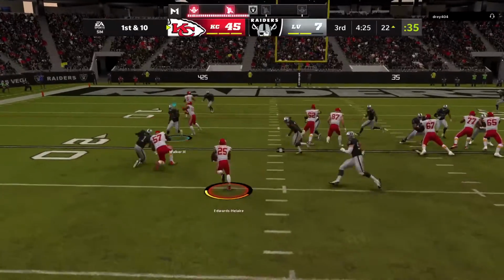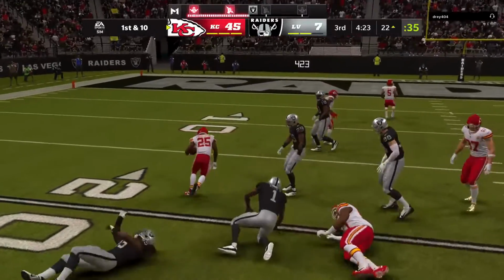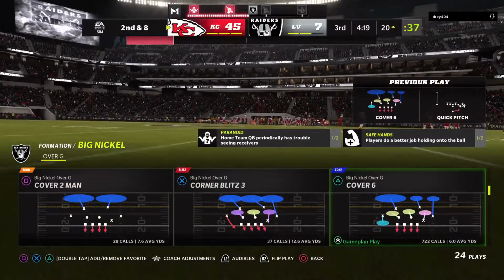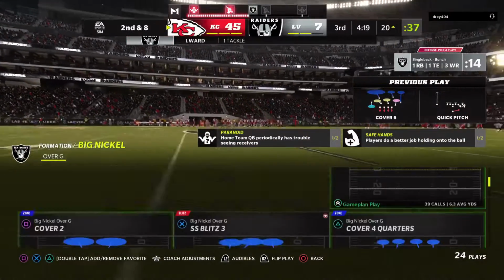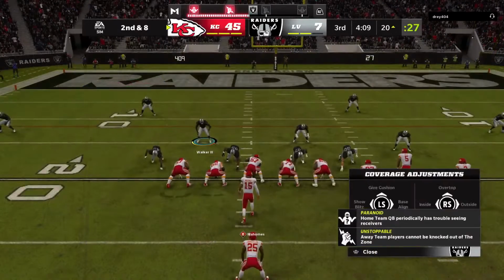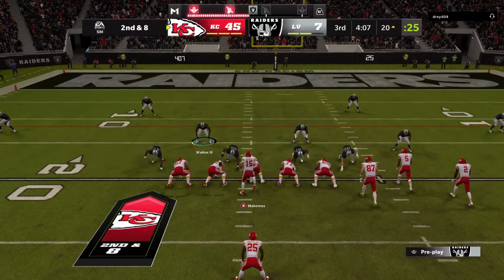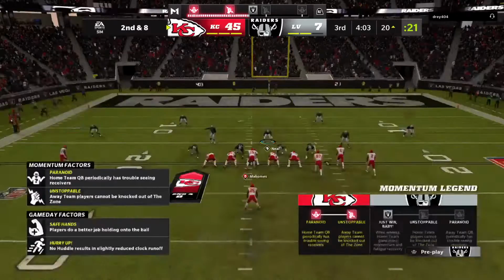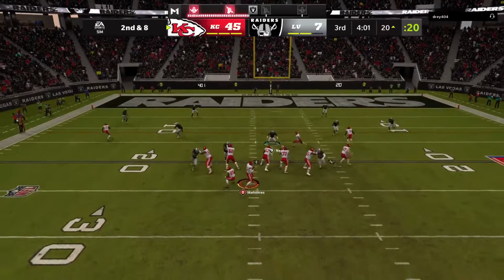Now a toss left side for Edwards-Helaire. And they'll get him down right about the 20. Give him a couple on the carry there. 2nd and 8. Not the kind of gain that we'll go absolutely crazy for, but it's the kind of gain that you need to have when you're running back in the NFL. And Clyde Edwards-Helaire, with that low center of gravity and strength, he's going to get those tough, gritty yards for you when necessary.